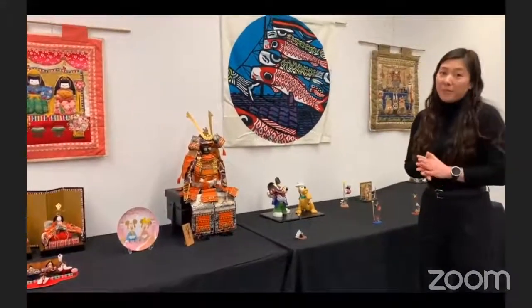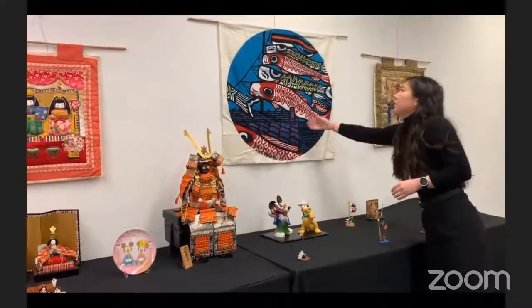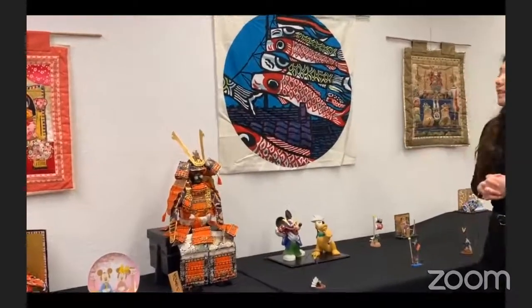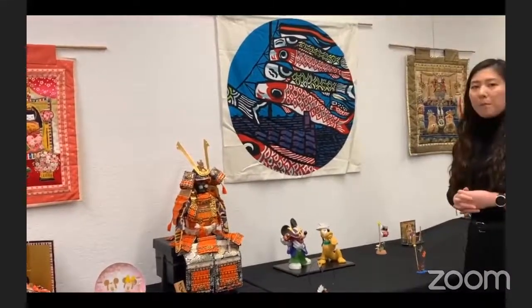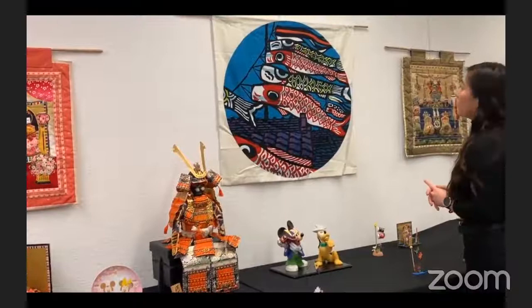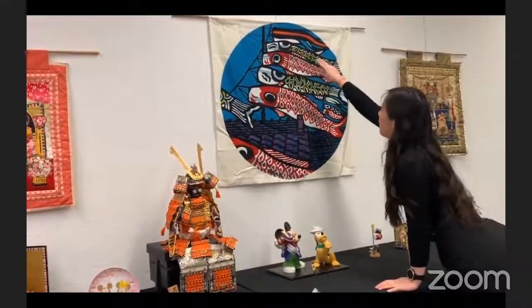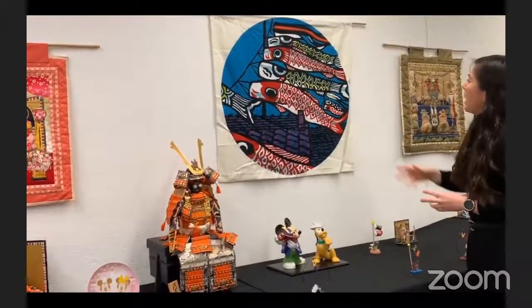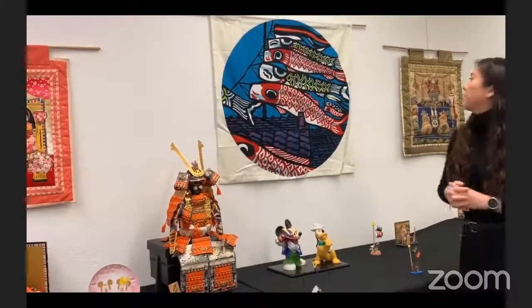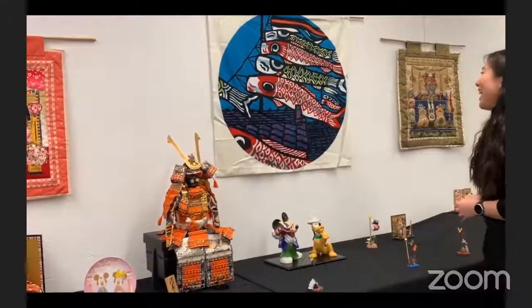Another thing that's displayed on Children's Day or Boys' Day are these beautiful flying carps. These are called koi no bori, and these koi no bori are supposed to represent all of the boys in the household. So right here we have 1, 2, 3, 4, 5 koi no bori outside this house. It looks like it's displayed on a rooftop. And so that would represent 5 boys in the household.